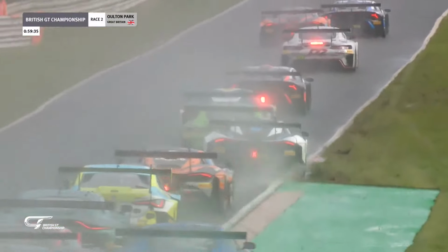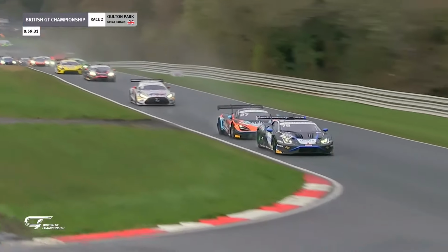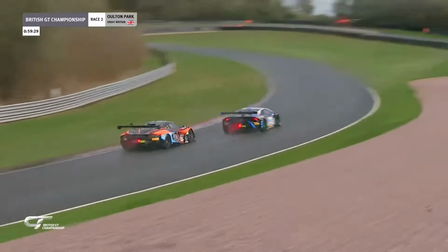Yeah, look clean. There's a little bit of side-to-side contact, McLeod and Buncombe, but they've sorted themselves out. All the GT3s through cleanly. The GT4s also look like they've got away with everything.